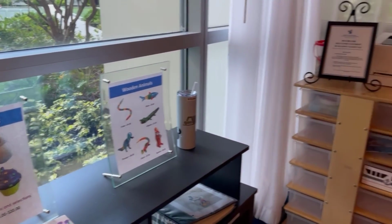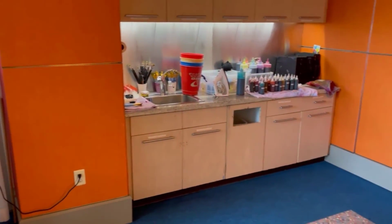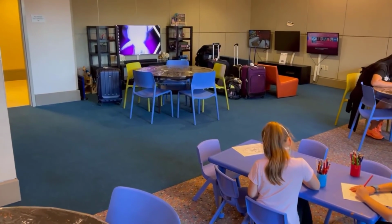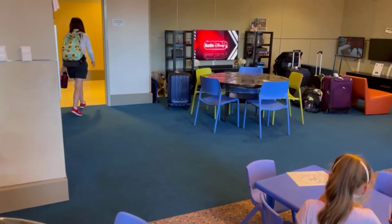It's also a great place to go if you're looking for art and projects that have to do with the monorail, because that's kind of an iconic thing for the Contemporary and Bay Lake Tower. So you're going to find the coloring sheets and different things. Sometimes they're just Disney, and sometimes you'll see art projects that are specific to the location.